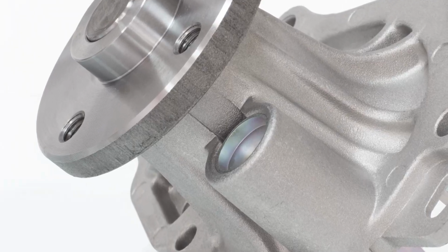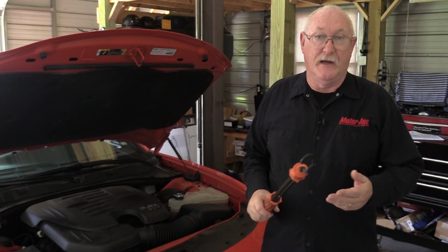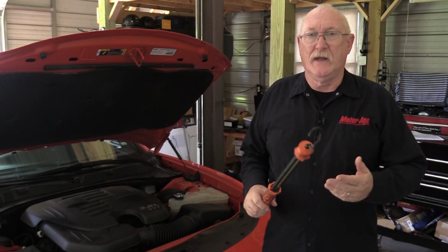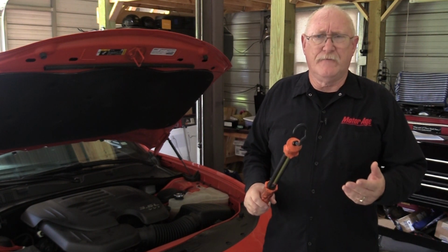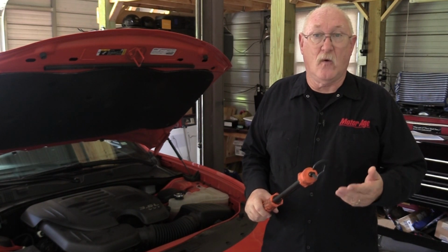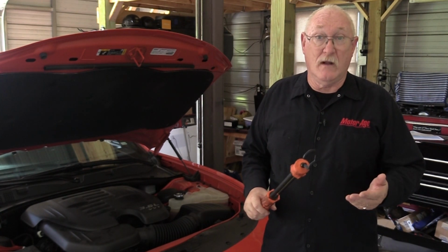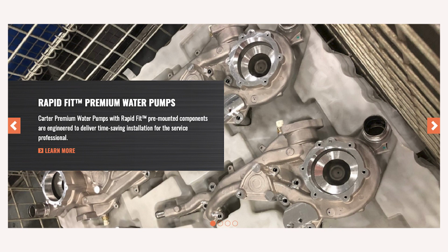If the pump has been replaced, it may be designed with a weep well, and the weep hole you're used to seeing may not be readily apparent. The weep well is a design element that helps prevent the unnecessary replacement of a water pump. If normal leakage occurs, it will collect in the well and be allowed to evaporate. But if the seal fails, the weep well will become filled with coolant, and you'll see it seeping out of a hole near the top of the well. So on these designs, if you see coolant coming out of the well, it's a good sign that the seal has failed.